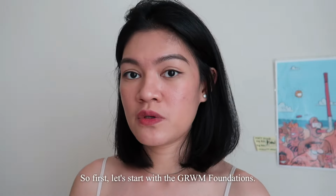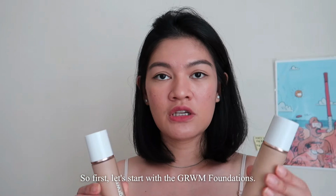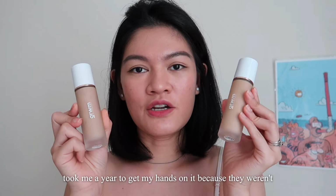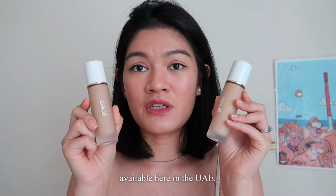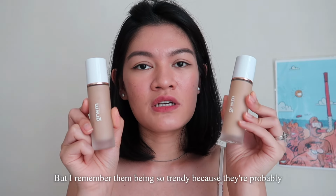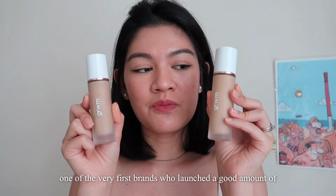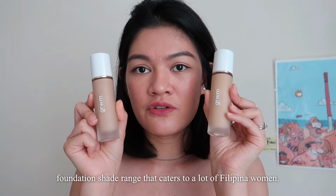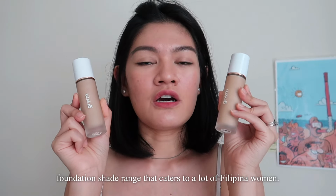So first, let's start with the Get Ready With Me foundations. When these first came out, they went viral, and obviously it took me a year to get my hands on it because they weren't available here in the UAE. But I remember them being so trendy because they're probably one of the very first brands who launched a good amount of foundation shade range that caters to a lot of Filipino women.